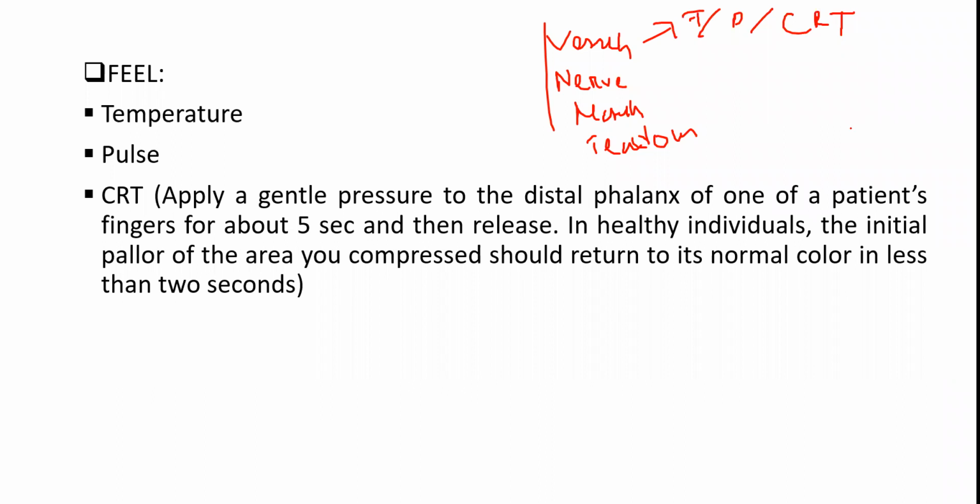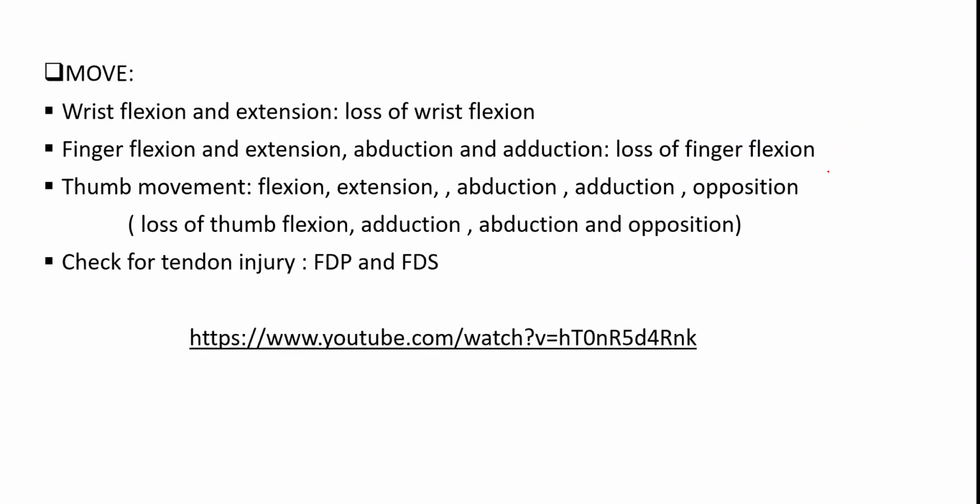So to check the capillary refilling time, apply a gentle pressure on the distal phalanx of patient's finger, any finger, just apply a gentle pressure on the nail bed for 5 seconds and then release. In a healthy individual, the pallor that happens after you compress over the nail bed should return to normal color in less than 2 seconds. More than 2 seconds suggests that there is some reduced perfusion, and that suggests a possibility of injury to the vessels. Okay, so check the capillary refilling time.